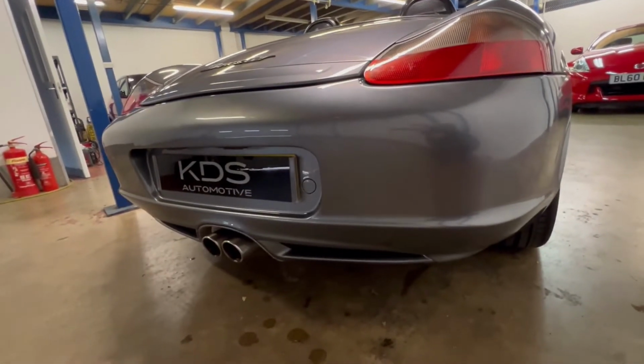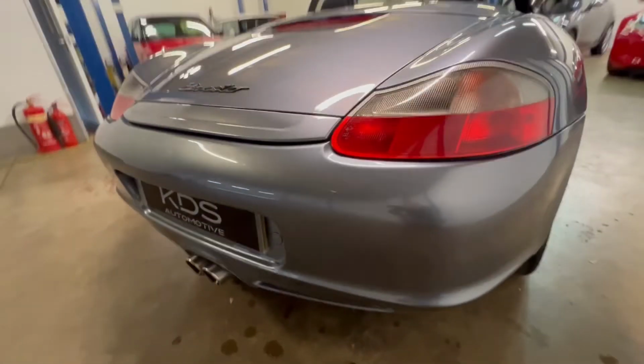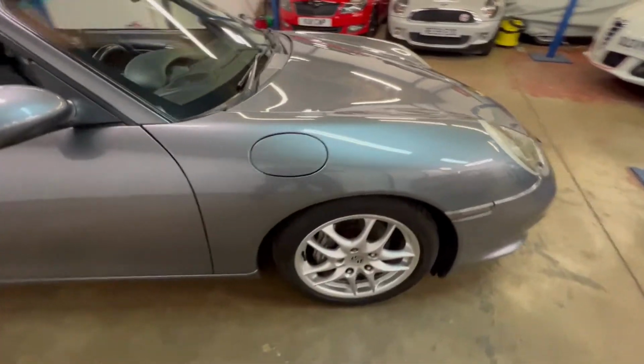It's got the stainless exhaust fitted, which gives it the style of the Boxster S model with the twin exits. Not particularly loud, but that has been done at a cost of about £1,000. So being stainless, it'll never need to be done again.